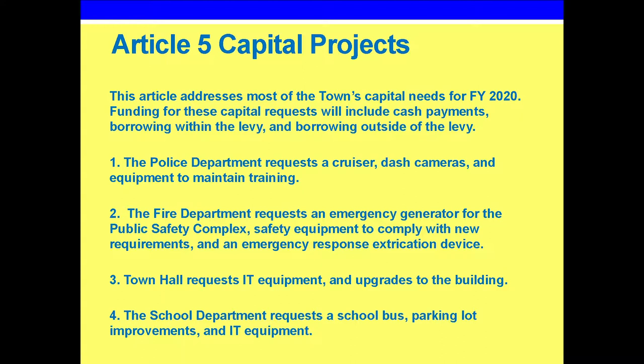Okay, Article 5 is the fun one, always at a special town meeting here. It's our capital authorization for the year. So I guess I will just run through all these items. I don't know if everyone has the handout, but I'm looking at Article 5, and we'll go through them. I can pause between them, and if you have a question, maybe just raise your hand and we can address it right then instead of waiting until the end of all of them.